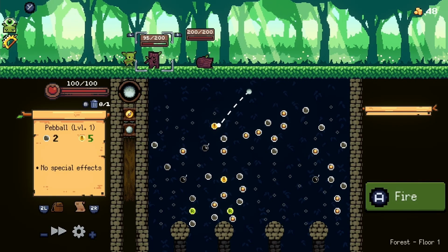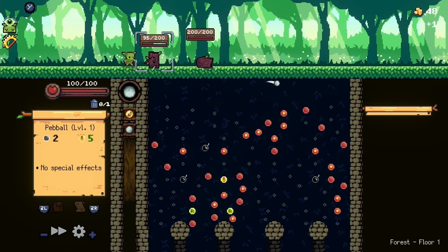It is wonderful. It's absolutely wonderful. I'm blown away by the quality of this title and how much fun it is. This is going to be on my Game of the Year countdown. I can almost guarantee it.